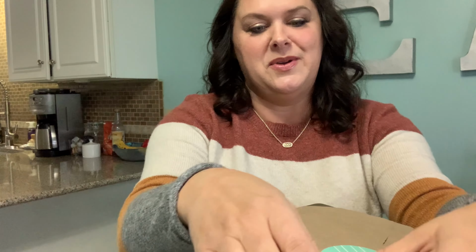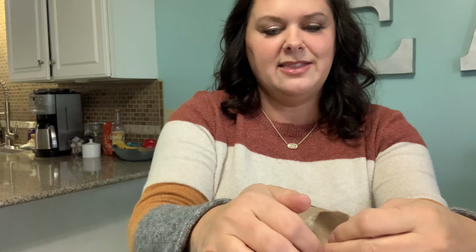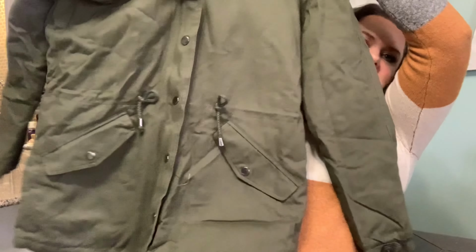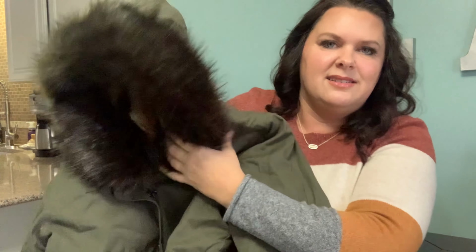Okay, last thing. I asked for a camel color coat, and this is not really what I like, the more classic style, beige type coat. And this is huge, oh my goodness. It's got like fur on the inside. I'm not sure about it. However, it's almost that army green. I mean, I'll try it on. Not really my style, like at all. But we'll try it on and find out, and I will be right back.